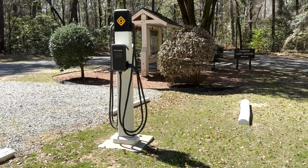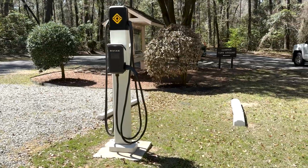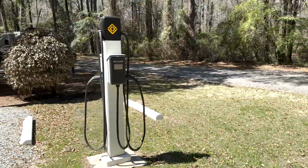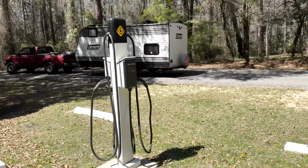And for you electric car people, it even has a place where you can charge up your car. We promise, this is South Carolina, so your Tesla will not get firebombed here.